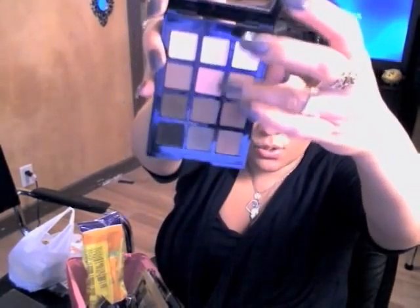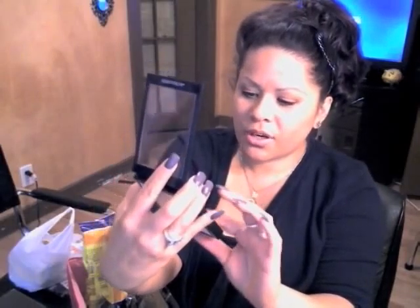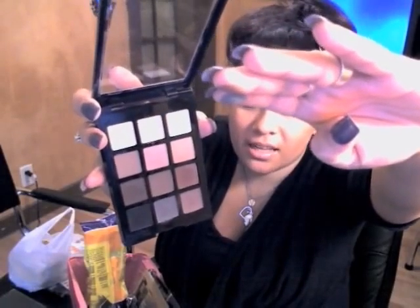Then I was so excited about this palette. I had trouble finding it. It's the Eye on Neutral Instructional Eyeshadow Palette. And look at the colors, guys. It is so pretty. This coral color right here is just awesome. Can't tell the color, but they're so pigmented and I love them. We got some neutral, some dark, and I love this gray one right here. Like a taupey gray, brownish color. So great. I loved it.